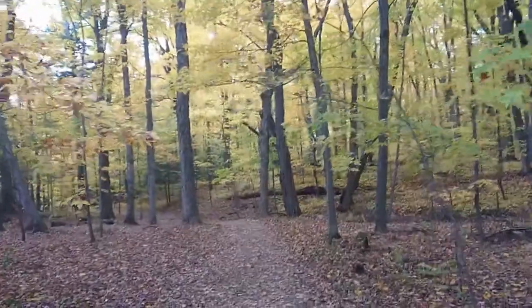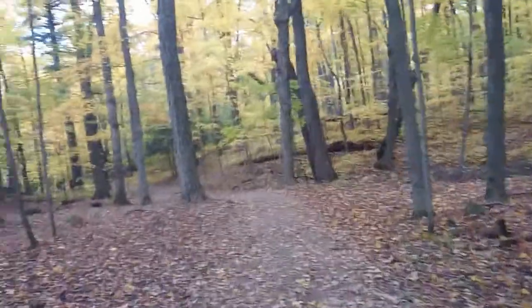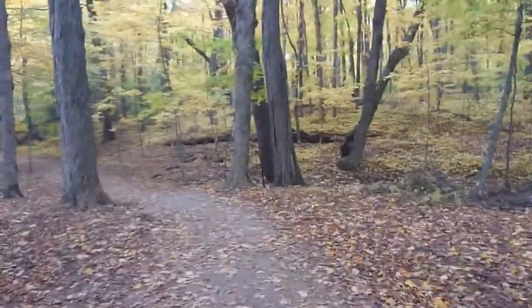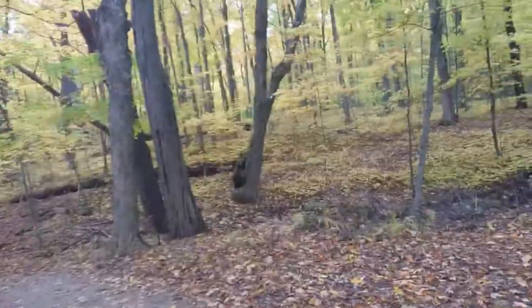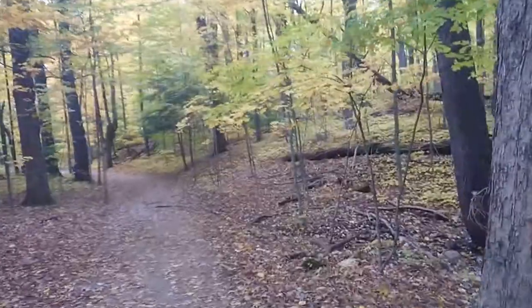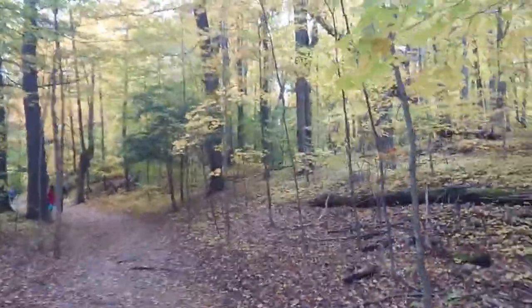Beautiful day for this. Couldn't be better. I love the fall. It's not too hot. You're not overheating. Nice and crisp and cool. And not too cold. Just right. And look at these colors.